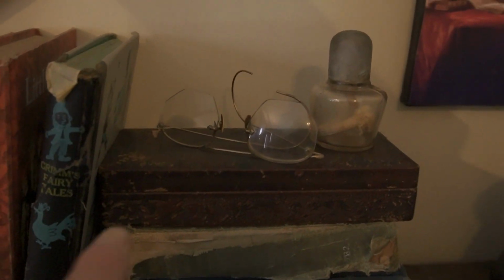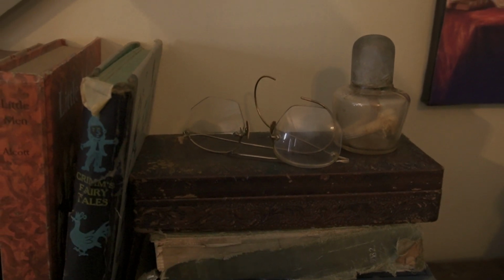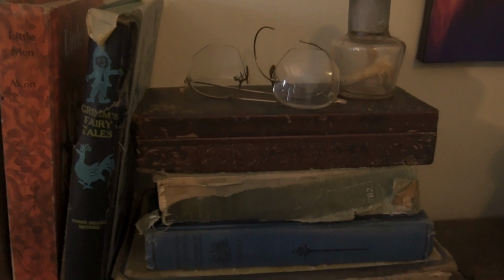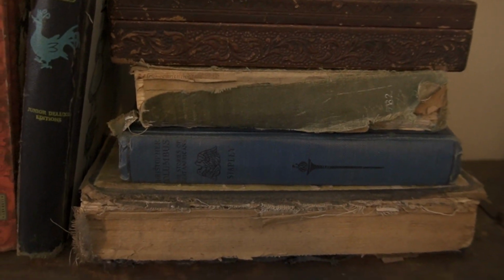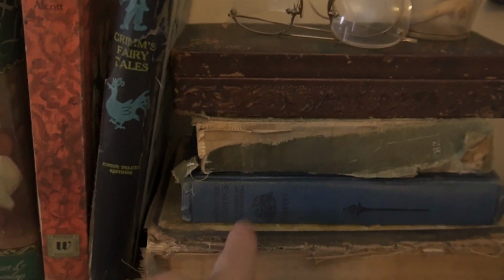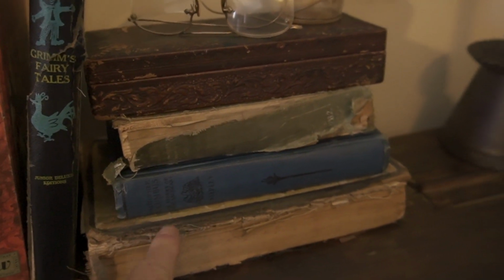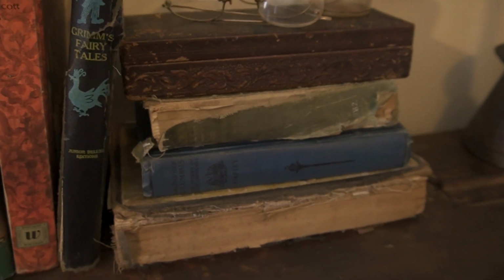And this is just a really old box. It's wooden. It's all divided inside. And some really old books. This is Tom Sawyer. I love this one. It still has the inscription to who it was given to inside and dated 1932.